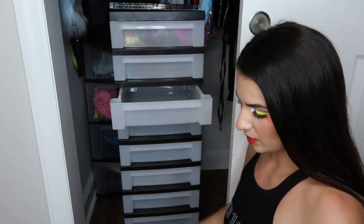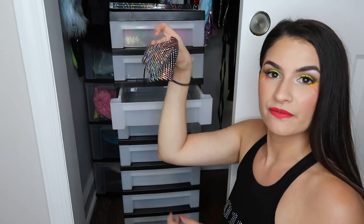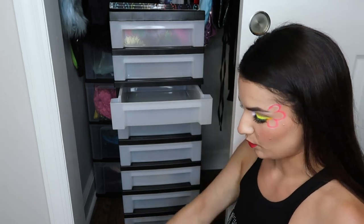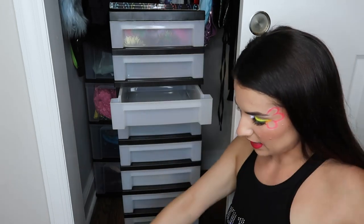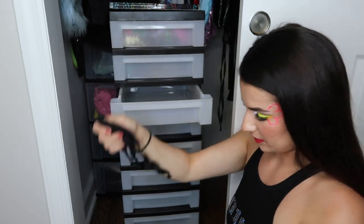So we'll start here and we'll see what we can find, because I have things like tights. So tights is one category, bandanas is another category. Bandana, I'm gonna put face masks with bandanas. Tights, that's in one category. Leg wraps go with tights. Gloves, I guess I'll put like leg accessories. So like garter goes with leg. Leg, I don't even know what that is.